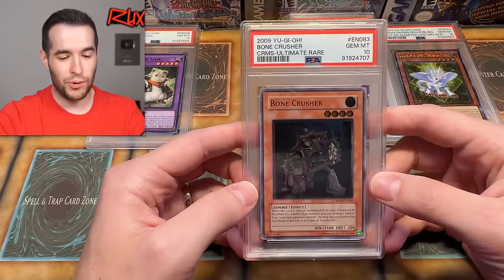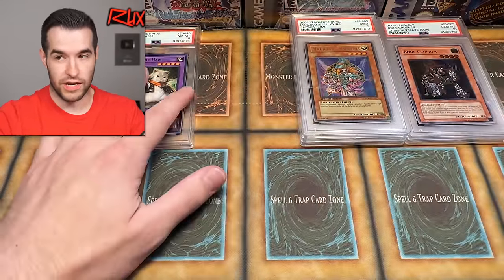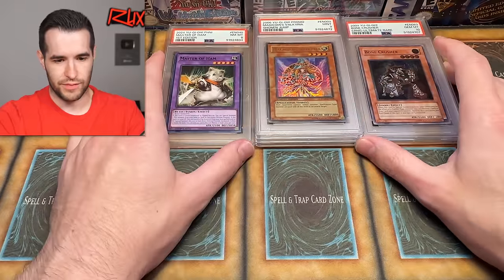Let's go. So I think we pulled this one out of Crimson Crisis. So unlimited ulti. That's pretty cool to get a PSA 10. Second 10 of the video. We'll take it. Why is there a space between 8s and 9s? Wait, let me put those back together.